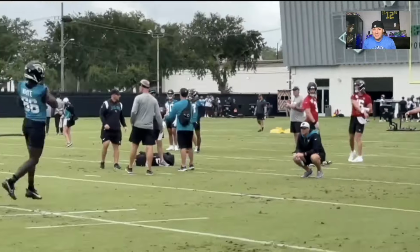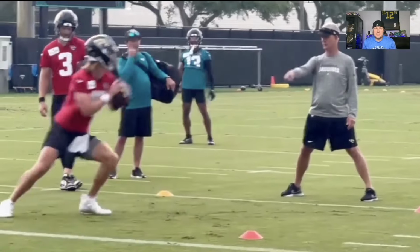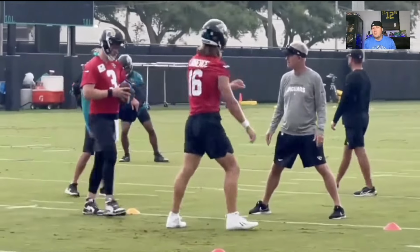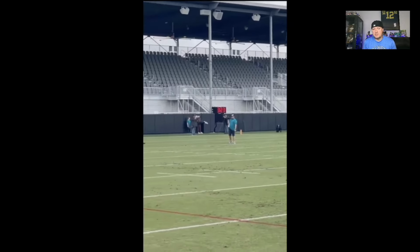Everybody kind of knows Trevor Lawrence. They know about him. They're sleeping on him a little bit. They're thinking he's kind of washed, kind of not. They don't know what to really think about him. But what if that final piece to the puzzle for Trevor Lawrence is Brian Thomas Jr.?